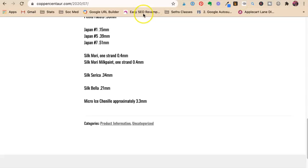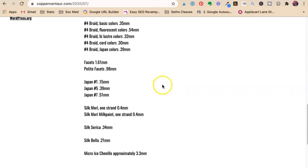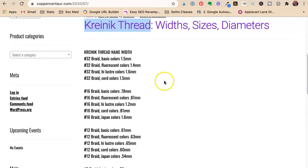He would want to maybe make a synopsis above each one of these, like Krynek silk mori thread is great for using in arm knitting. It doesn't sound like that's right, but you will know your industry, and because these are such specific keyword search terms, Charles would definitely have a chance of ranking for these search terms because nobody else is doing this extra little bit of work on their e-commerce shop.